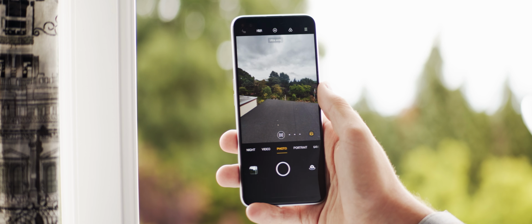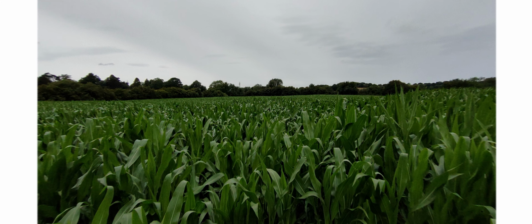The 112 degree wide angle camera is okay, but it's only 8 megapixels and it lacks what I usually describe as character. Colours look good enough with a nice level of saturation and warmth, but it seems like the exposure is consistently lower with the wide camera, and the noise levels are weirdly high.